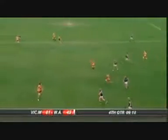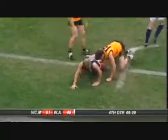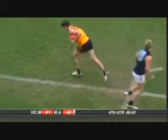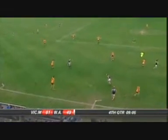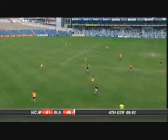Marcus to Hawkins, who's pushed up the ground. Back to Vasa Marcus. He takes him on. Outstanding work from Gumbleton. He'd probably get to this guy too. He's been very impressive. Just the way he moves, and I think the more size he gets on him, the better he'll become.